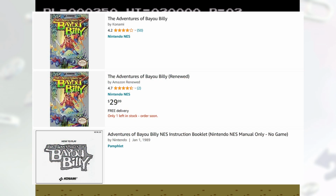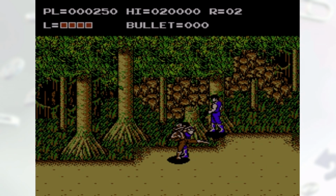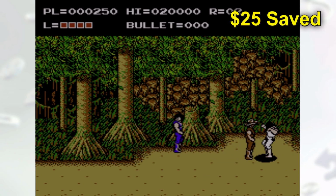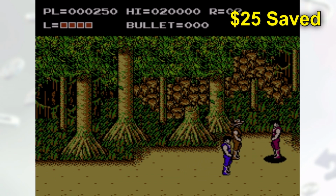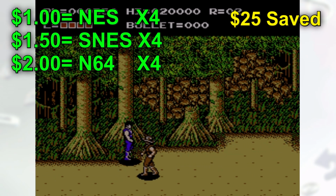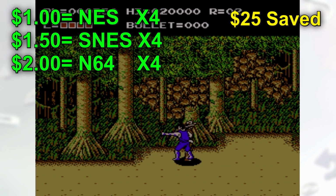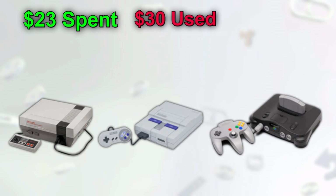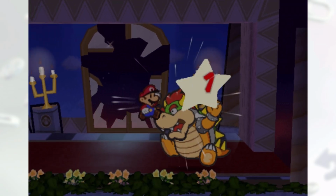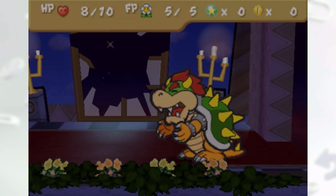Amazon has it for about $30, while GameStop, take a guess. $25 saved right there. And then I have to add in how much it costs to upgrade the others. $1 for NES, $1.50 for SNES, and $2 for N64 games, times 4 for each, and I'm still in the positive by about $7. That's kind of cutting it close, but I don't think I have to worry about Paper Mario crashing on me on this system, so that's a win.